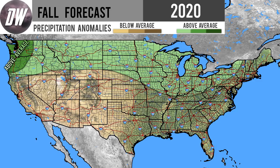And sure enough, that's the case, like I said before. And as you can just tell from the shape of this above average region, they're going to move through the northern Rockies, and then kind of dip down into the Great Lakes regions there, and bring slightly above average precipitation for a lot of those regions.